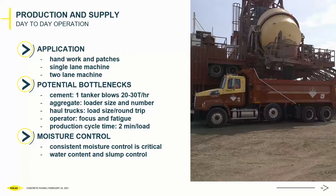Production cycle time theoretically is 2 minutes per load. Basically weighing and discharging the scales in a minute and then mixing for a minute in the mixer and putting it into the load. So having the operator be able to focus and pay attention to things that quickly is a big challenge. You need an experienced guy who knows what he's doing.